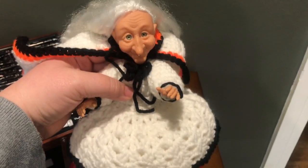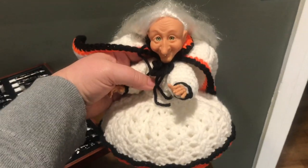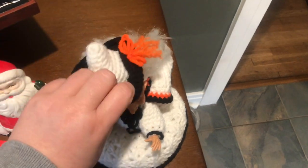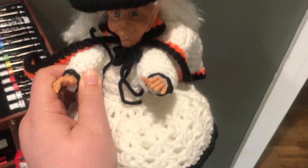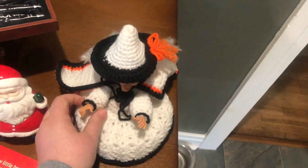I think maybe she'll also sit on top of a toilet paper roll. So she might be a good bathroom Halloween decor. But look how cute she is with her little hat and her little cape. Very nice. I like her.